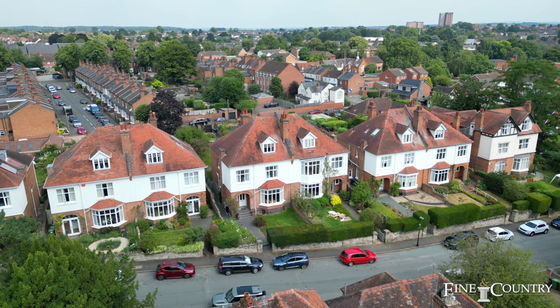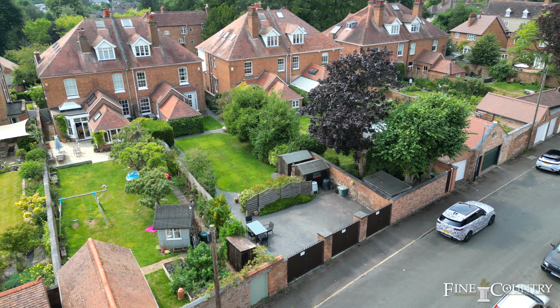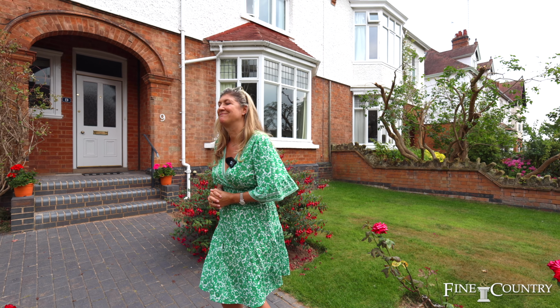This is an imposing and much sought after 6-bedroom Edwardian semi-detached family home. The property benefits from a large mature plot with beautiful gardens and rear gated access, providing parking for several cars or potential to build a garage or annex. So come with me, let's take a look inside.